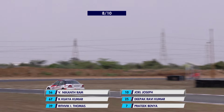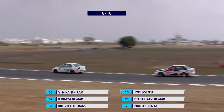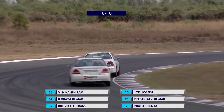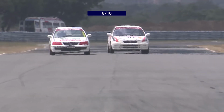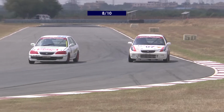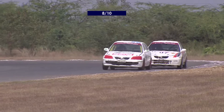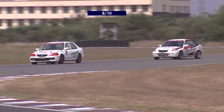Nikant Ram out on his own. And as far as second and third are concerned, Vijay Kumar it is that runs in second spot. Of course, the other Indian touring car spec car in the race, his Esteem. Braking zone on the outside line is Pratik Benya. On the inside line, Deepak Ravikumar. Side by side, are they? No, because the outside line is the longer and the slower, and it won't pay out for him.